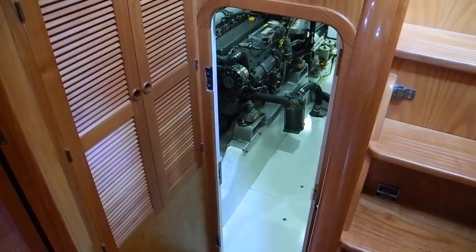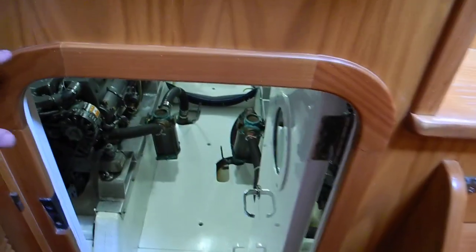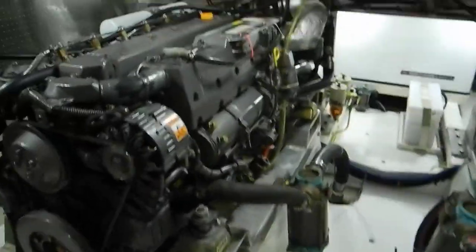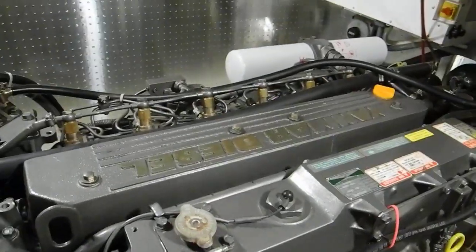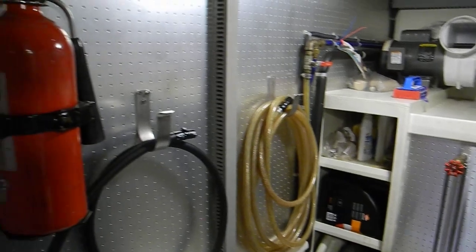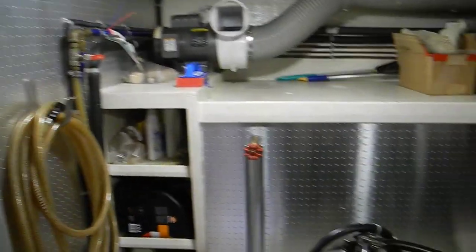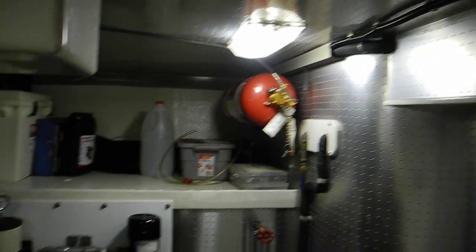Last thing to point out is the walk-in engine room. That's where we're going right now. The door is open to cool down the engine room a little bit. Just going to spend a minute in here. 440 horsepower Yanmars. Some of the newer boats have got 480 horsepower Yanmars with electronic common rail fuel injection. See a fire extinguisher to starboard, starboard drive engine, port drive engine, installed automatic fire detection equipment there.